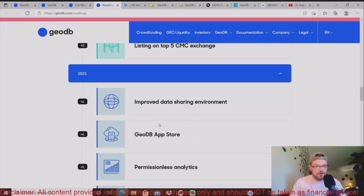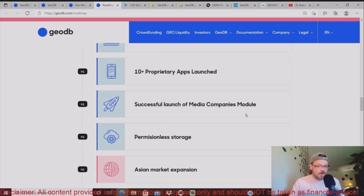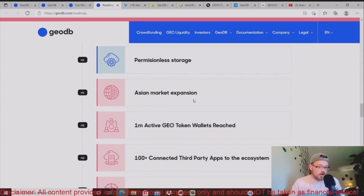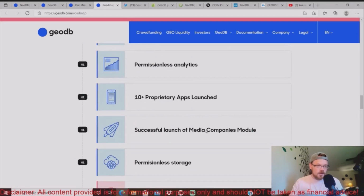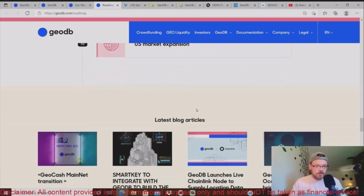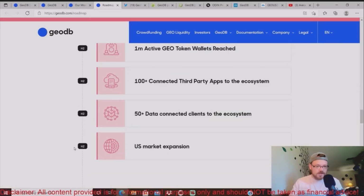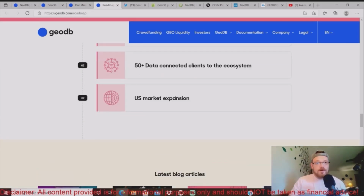Improved data sharing environment, GeoDB App Store, permissionless analytics, 10 plus proprietary apps launched, successful launch of media companies module, Asian market expansion, 1 million active Geo token wallets reached, 100 plus connected third-party apps to the ecosystem, 50 plus data connected clients to the ecosystem. So really looking good here, as you can see, also in 2021, US market expansion. So looking really good here for GeoDB.